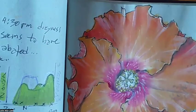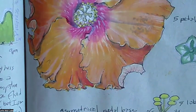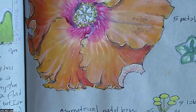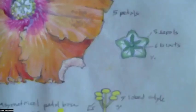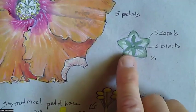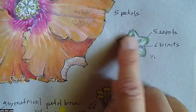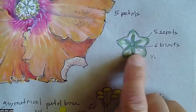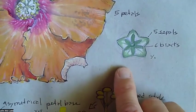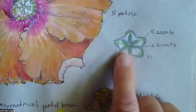Here's looking down on it. The edges of it are crazy ruffly. That was really fun. And this is odd, that there were these five sepals and then what I think were bracts of Avea. You might be able to let me know that the little thing on the bottom had six parts and that part had five. I wanted to go check out others to see if others had five, but I didn't want to leave the room to go see that.